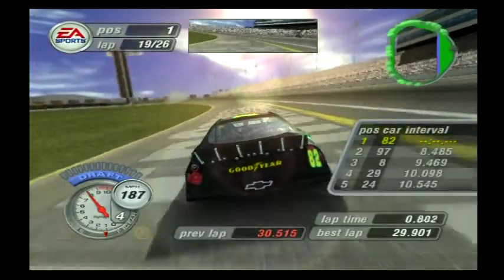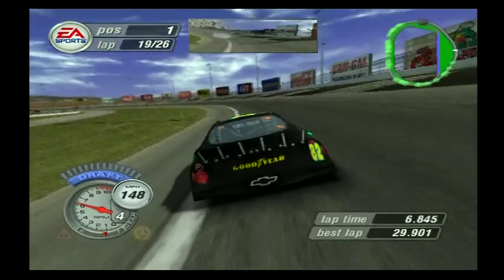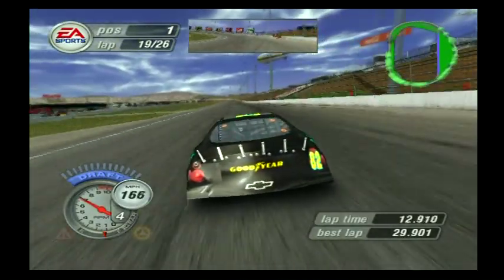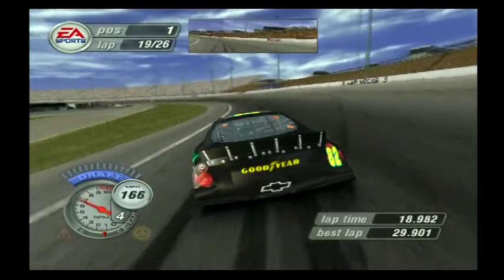So now lap 19 out of 26 here. 8 seconds back to Kurt Busch. Do not destroy the car. Take care of the tires. There's still a chance of a caution. And if that does happen, you're going to get 1 wild restart for the win. So we need to take care of the tires here. 8 seconds. Don't push the car. Don't tear it up. Just do what you got to do.